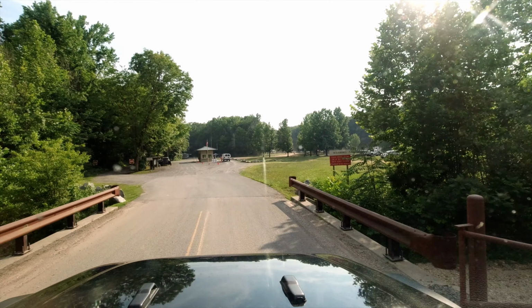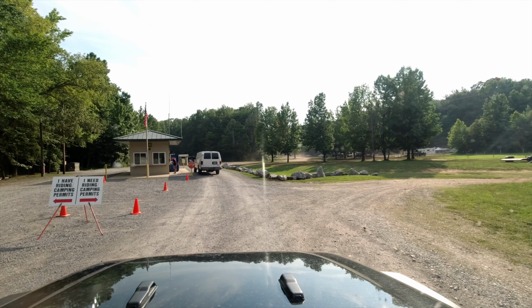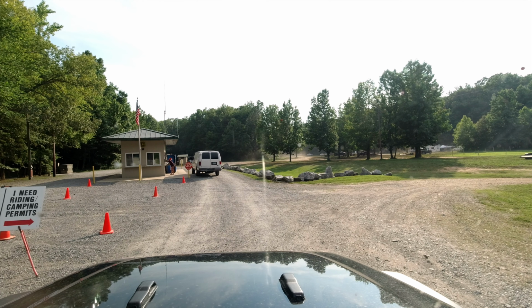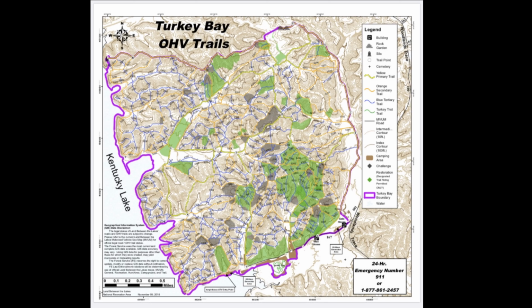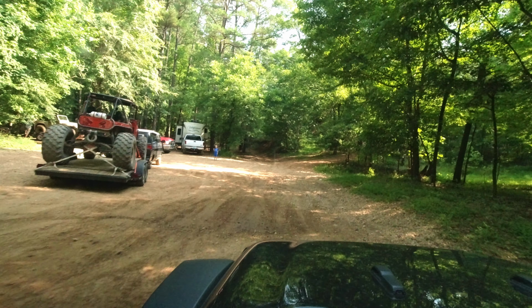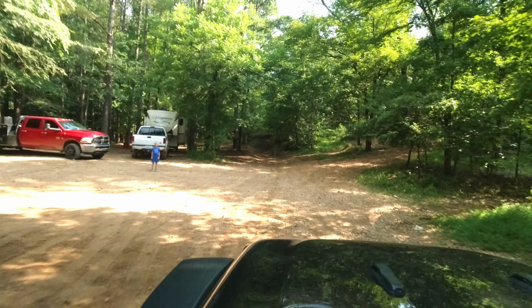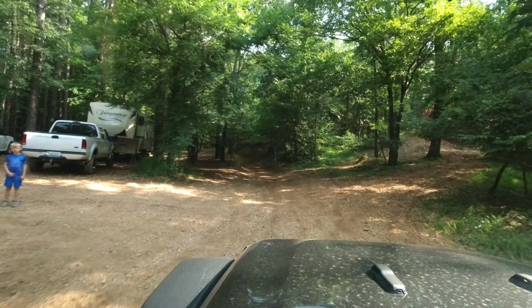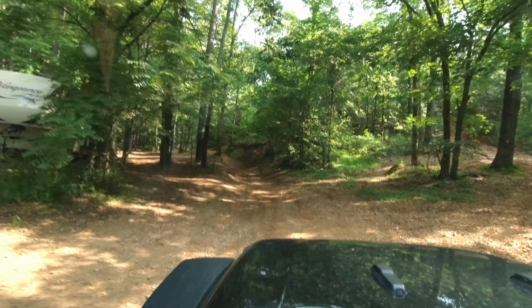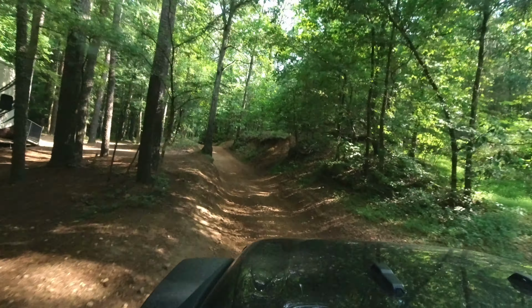There are trail systems all throughout the peninsula that's Land Between the Lakes. You'll see here in Gaia it shows all the forestry roads that are all over the peninsula. So if you don't want to go to Turkey Bay, you can stay on the forestry roads and ride to your heart's content. That's going to be our next plan as we go down there and actually do just forestry roads. Today we strictly did Turkey Bay OHV, but I think that next time there's going to be some really nice trail riding just doing forestry.